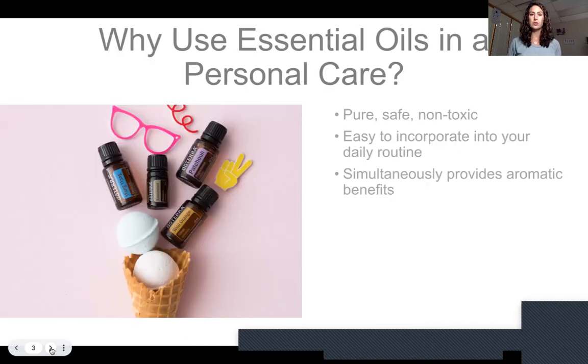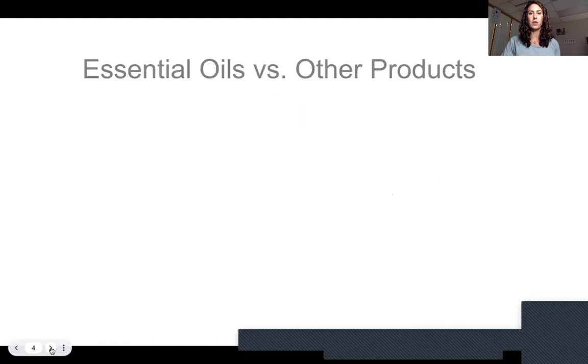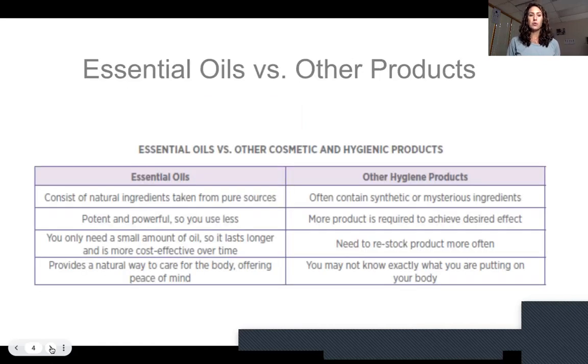Why would you use essential oils in personal care? They are pure, safe, non-toxic, easy to incorporate into your routine, and they provide aromatic benefits that can help relax or uplift you when you need it. And they also provide a lot of hormone balancing properties. So essential oils consist of natural ingredients and are taken from pure sources instead of containing synthetics or mysterious ingredients.